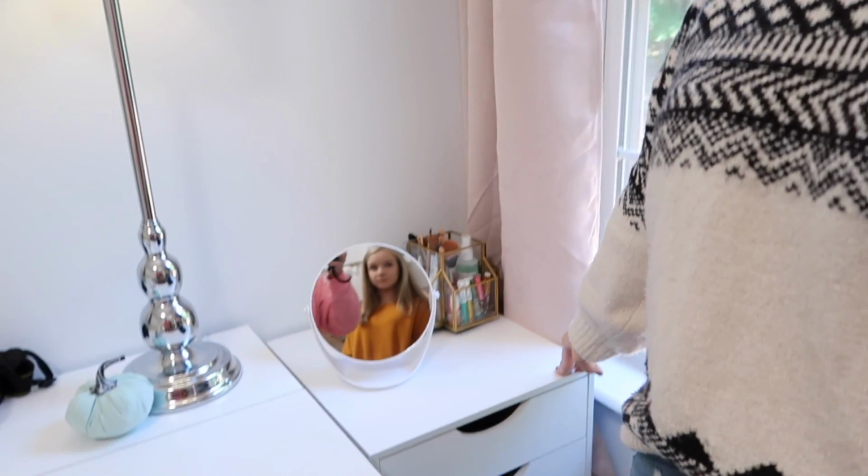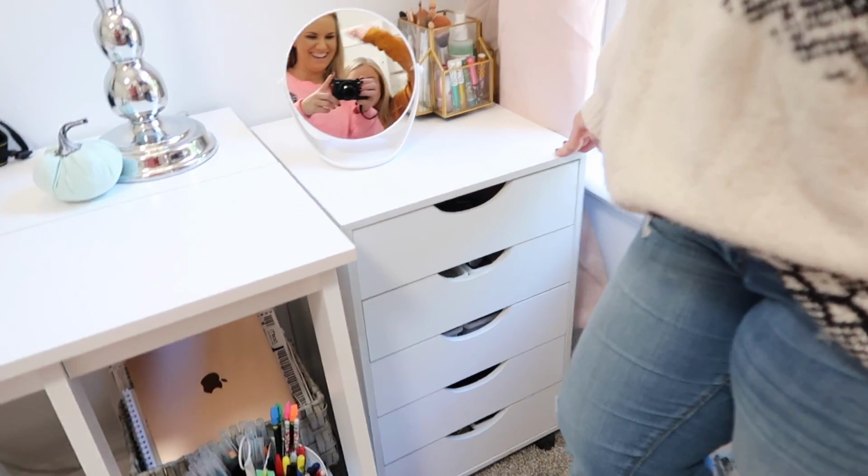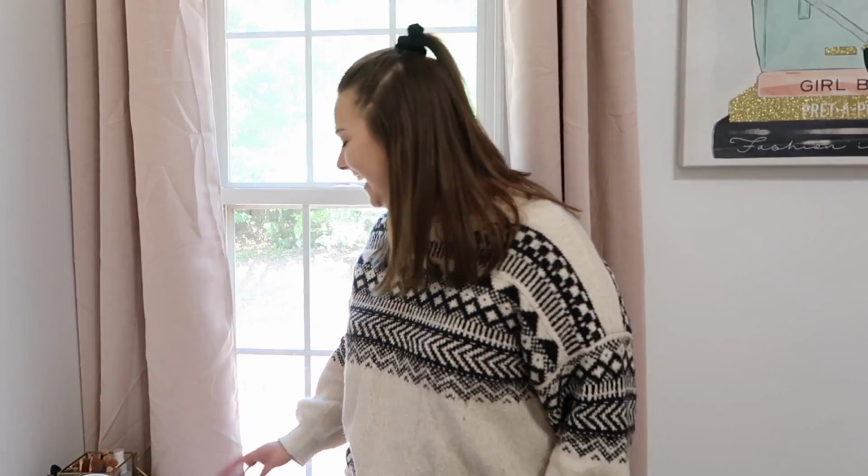This is one of my favorite parts of the room, which I think every part is, but we finally have an area for our makeup. And can you see yourself? You can see me in the mirror. If you guys remember, we had an issue with getting this, and then we had an issue when it got here, but we made it all work out.